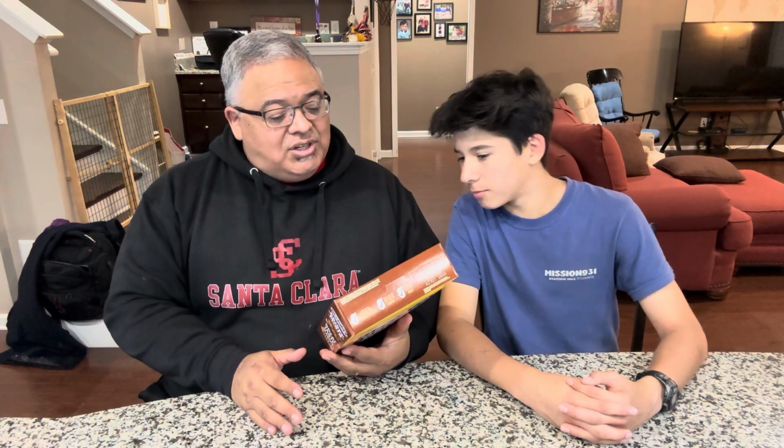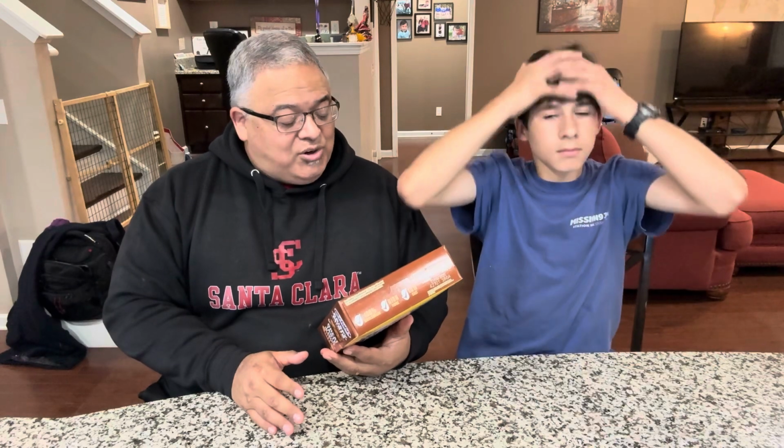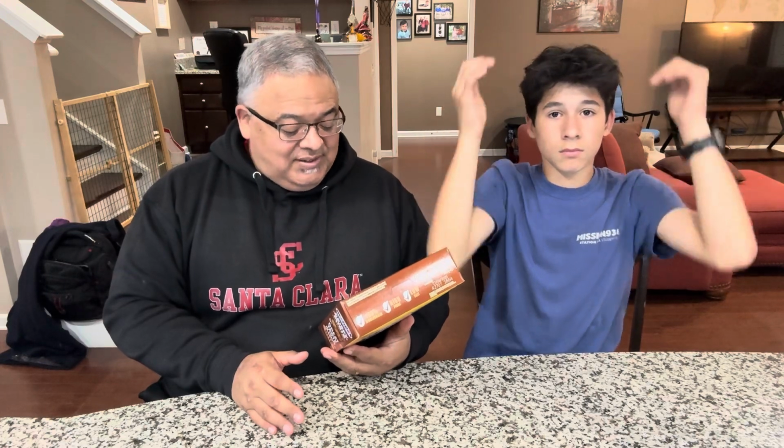WEETABIX Crispy Minis are delicious and crunchy bites made with golden whole grain wheat, high in fiber, and crammed with real chocolate chips. It's a super tasty breakfast that'll go down a treat. Have you had yours?